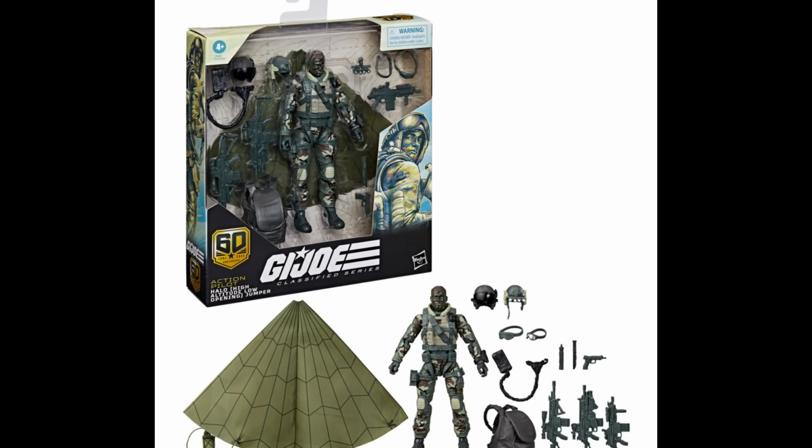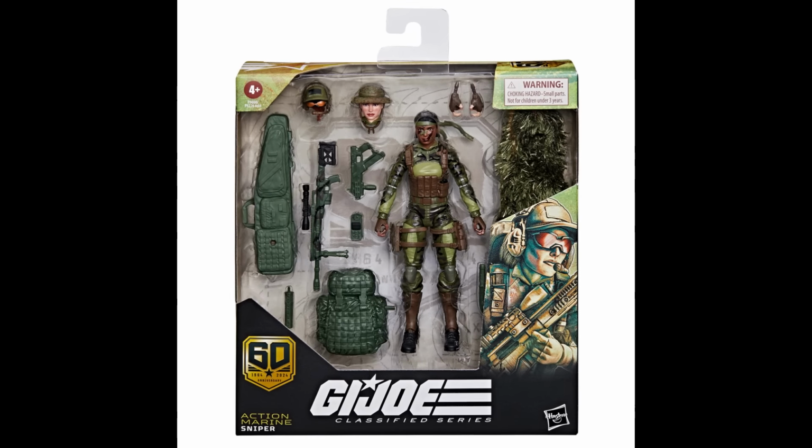the G.I. Joe stuff. There is a Halo high altitude, low opening jumper with parachute. And it's funny because people are talking about, are adults going to be throwing this in the air and watching it fall down or something? Kind of crazy. It is a higher price point, though. I think it is a $35 price point. I got to go check, but it's not a standard $25 price point.